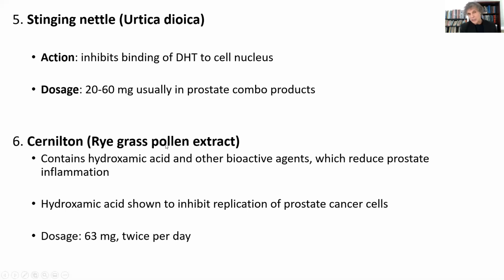And then where there's just strictly prostate inflammation, not really hyperplasia, but just inflammation, ryegrass pollen extract has been shown to be a nice additional agent as a sort of separate entity. It contains hydroxamic acid, which also has some, we think, anti-cancer properties as well.